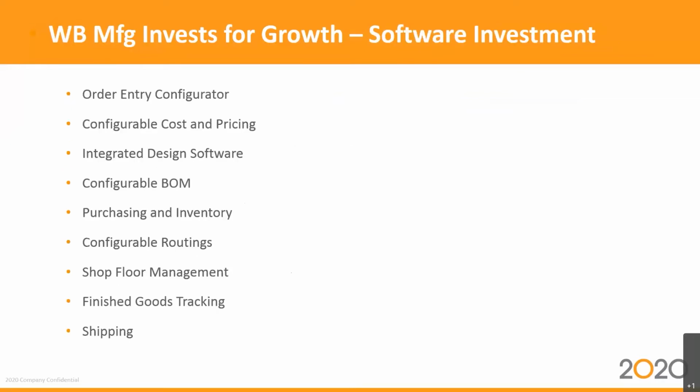WB went through an extensive search for software that would fit us. Our needs were that we wanted to be able to do everything in one software. So what really drove WB to 2020 Insight was it being the only software that had a fully integrated configurator hooked up to an engineering package. So from quoting to shipping and everything in between, we do in Insight.